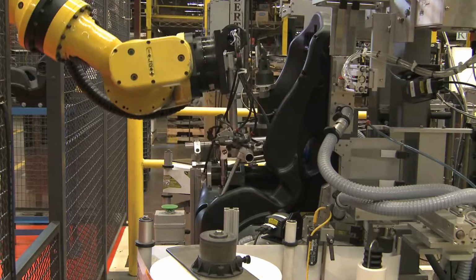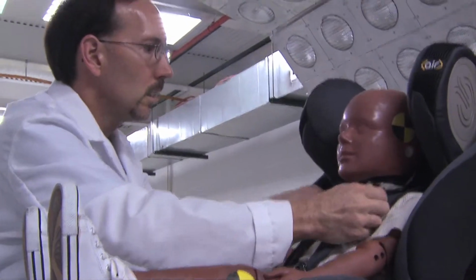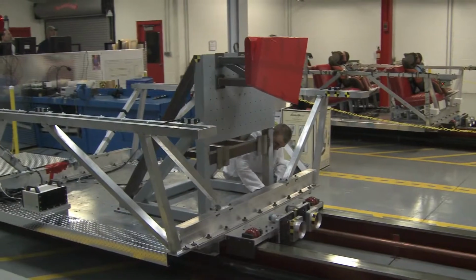We're making a safety product that our children are going to sit in. That's what child restraint systems do. We want to protect the child as best we can in a crash. We're the only facility in the United States, perhaps the world, to have 3 crash test sleds.